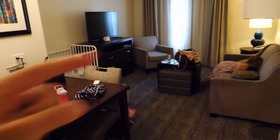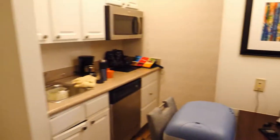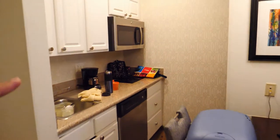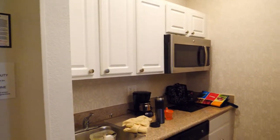The living room, here we have a sofa bed that we can open, we can sleep two in there. And there's also a little kitchen. It's small, but it's kind of complete. They have a microwave up there, a dishwasher, a sink, and a few utensils down there, and a few cups and whatnot. Nice bathroom with a separate room for the bath.